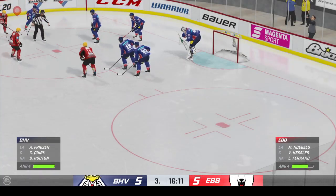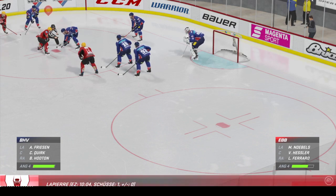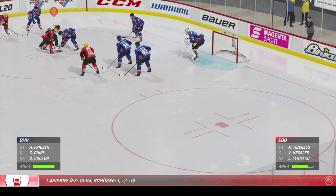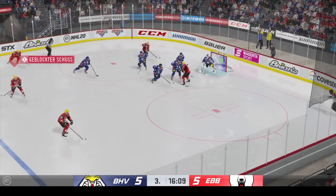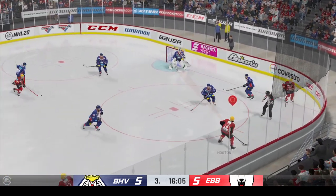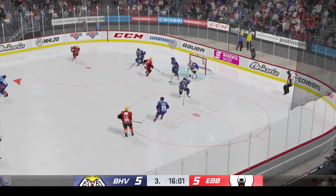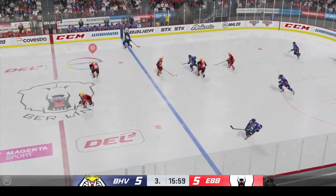Still plenty of time left in this frame. You can feel the energy in this crowd. It's a tie game. Back underway as he wins the draw inside the offensive zone. Long jam in front. That's broken up. Handles the puck at the point. Here's a shot. Gets a stick on it. Big stick save by the goaltender.